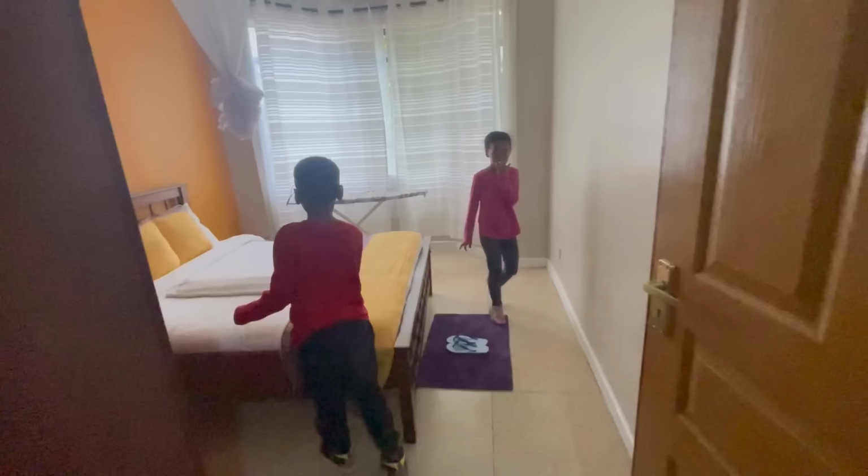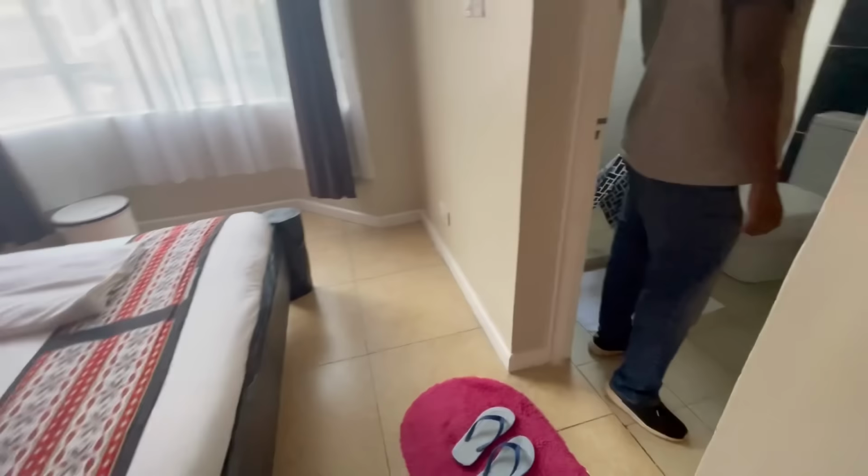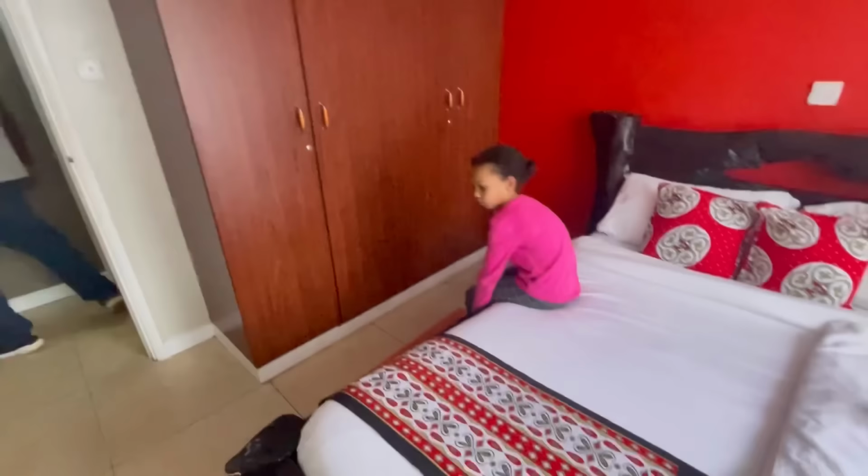This one is two bedroom, very spacious. These are nice. They're very spacious. The rooms are big. So does this one? This one is used for Airbnb right now? Yeah, this Airbnb. Bathroom.